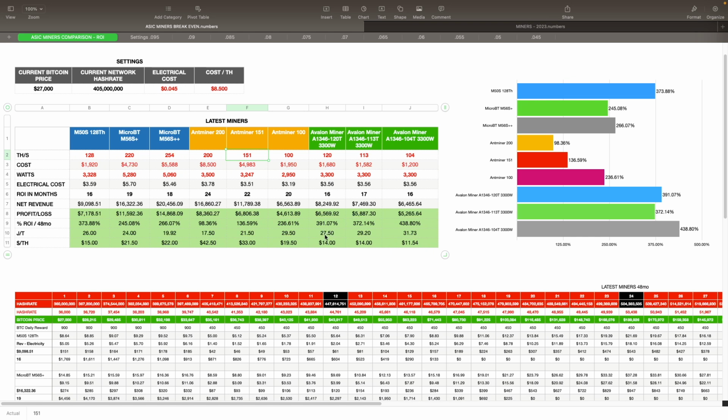But you're obviously sacrificing efficiency there to get that ROI. And then finally, we have the 104 terahash miner from Avalon as well. And that one is a 16-month return on investment. And at the 48 months, it's at 438%.